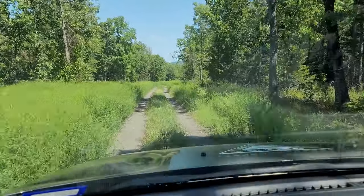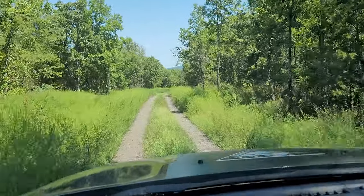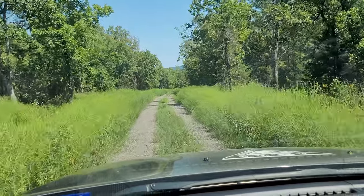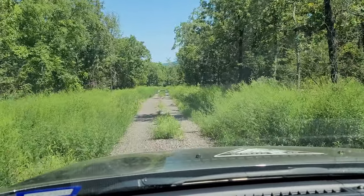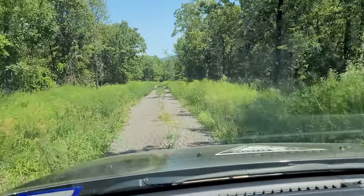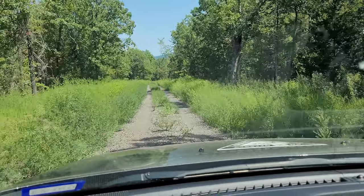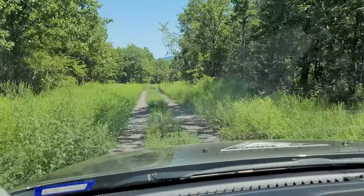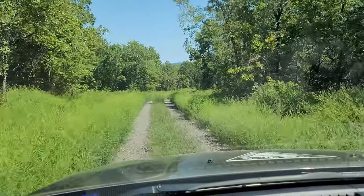And there was a ledge that the back end kind of got sideways on. And I just backed off and repositioned a little bit, and we got over it no problem. That is the hardest thing this Cherokee's been through with me. And I hope it's the hardest thing that I put it through, because I'm not into that kind of rock climbing.